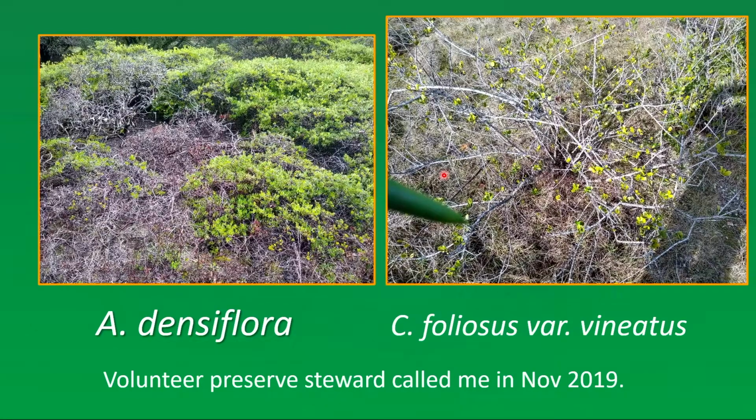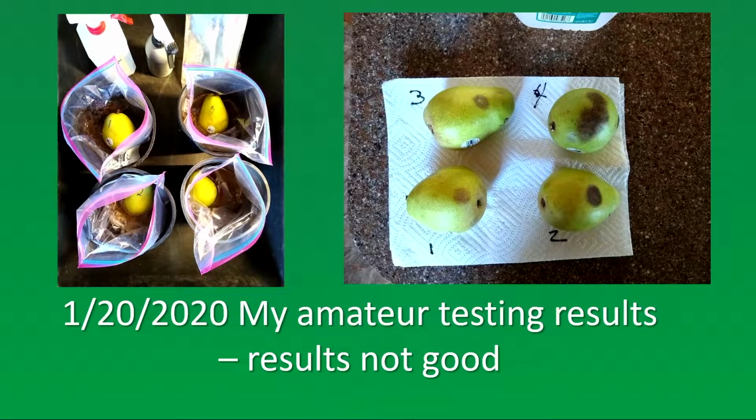When the steward, our volunteer steward, called me in November of 2019 and said, "Would you come out and look at these guys? They're not looking too good." And so I went out and said, "Yeah, that's not good." So I went back and got my gear to do pair testing, and went back out to the site and took 4 samples of soil. We couldn't take plant material. It was a rare plant. And so those are the pairs from the 4 soil samples I took from the site. Not too good.